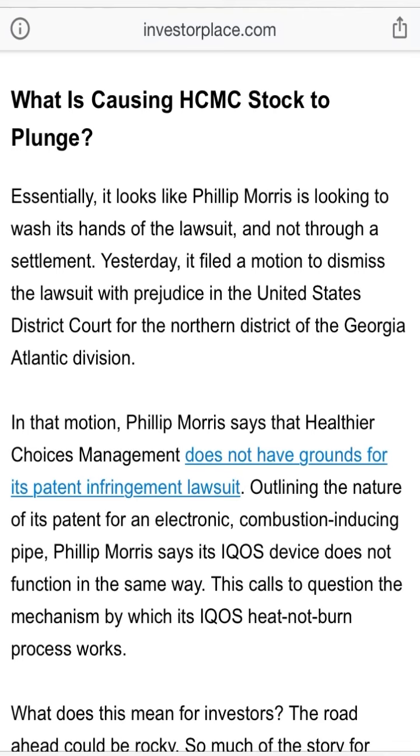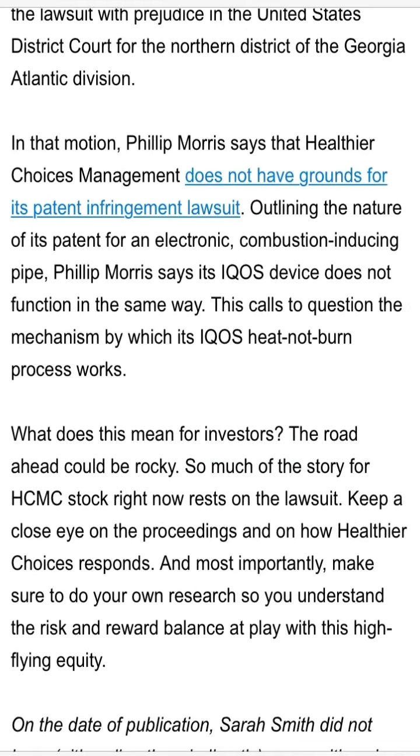In that motion, Philip Morris says that HCMC basically does not have the grounds for its patent infringement. Basically that's saying you can't really prove that we've ripped off your product, say, with the IQOS. Philip Morris says this IQOS device does not function in the same way as the combustion-inducing pipe. This calls into question the mechanism by which its IQOS heat, not burn process works.